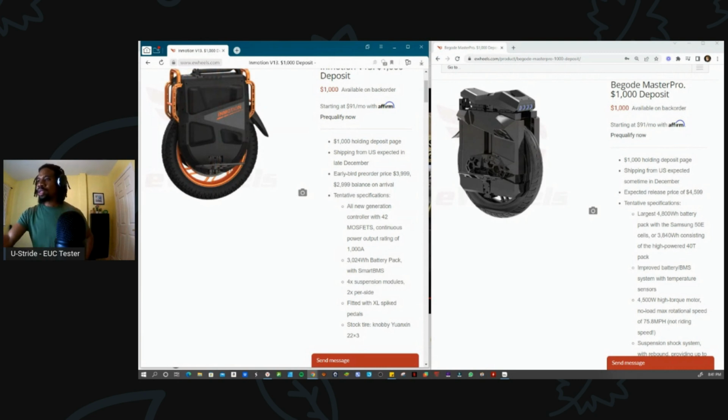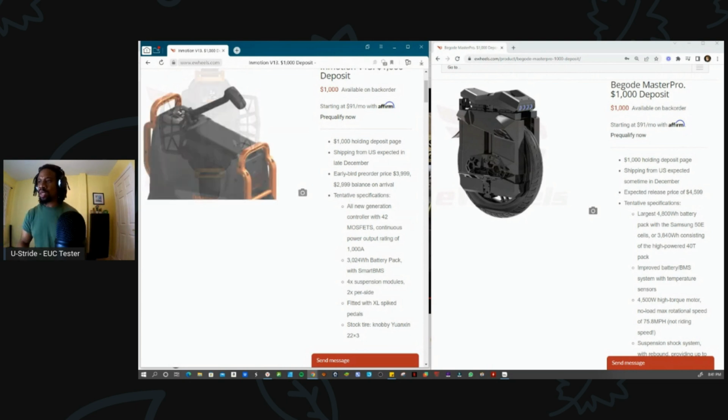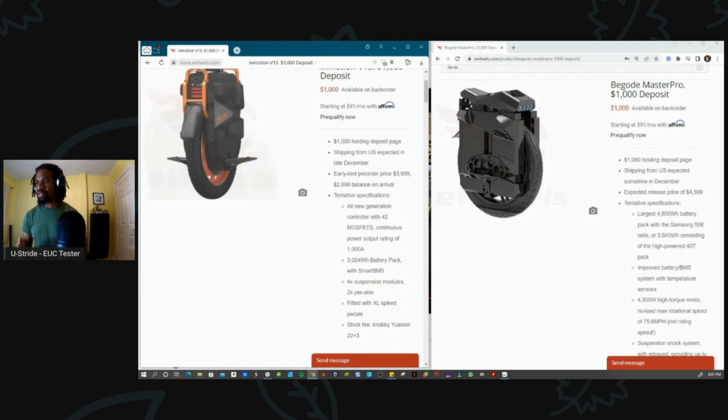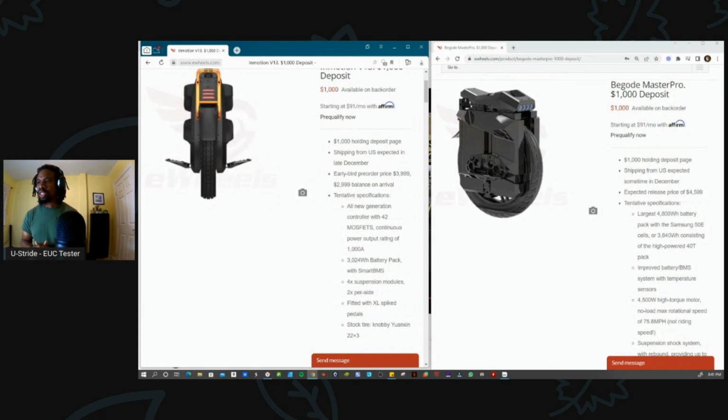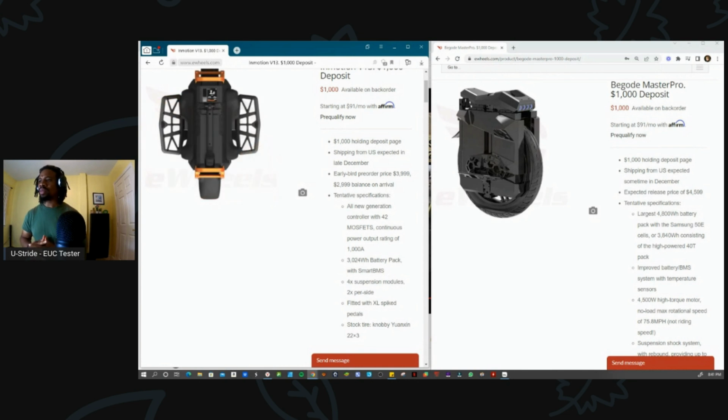Number 5, both wheels are above 100 volts and are only about 10 volts apart, not that much apart. I have a feeling you won't really be able to tell the difference, especially because of their weight. So the acceleration is probably not going to be any different between the two, mainly because of their size and weight.